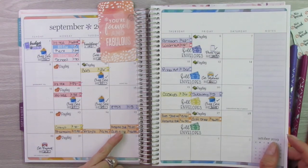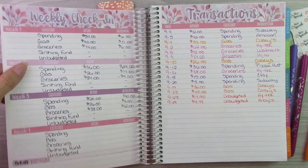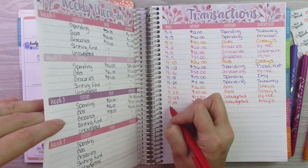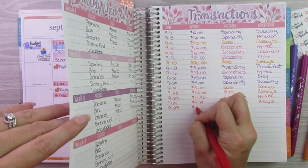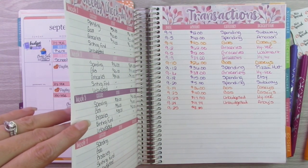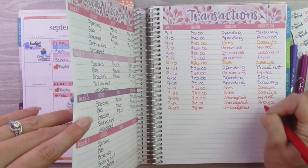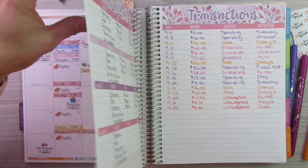Okay, next was on Wednesday, the 25th, at the hospital cafe. Obviously I had to eat, and so I ate at the hospital cafeteria quite a bit. So that was the 25th, and that was $8.20. I think I had broccoli and cheddar soup and a salad, and the soup was so good. Okay, so that was also unbudgeted, and we're just going to put cafe for that one.